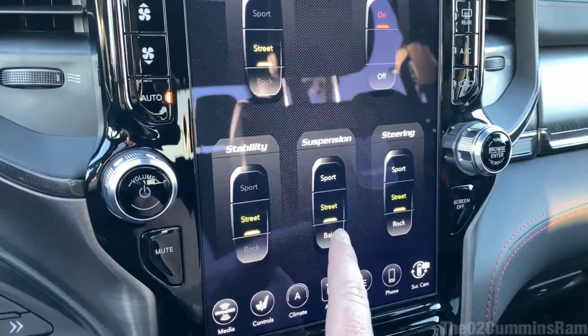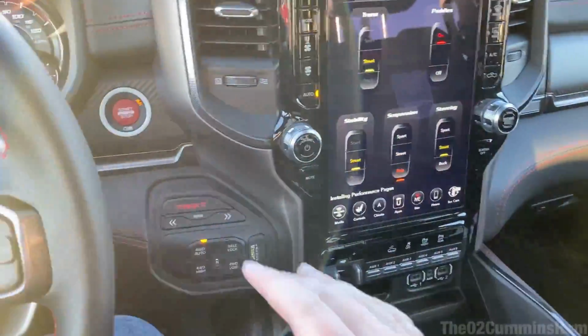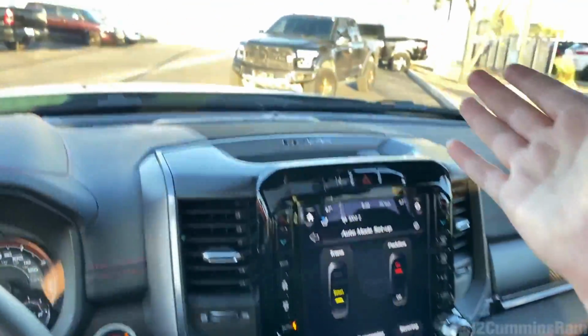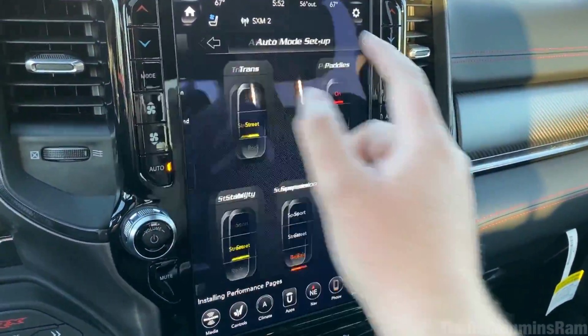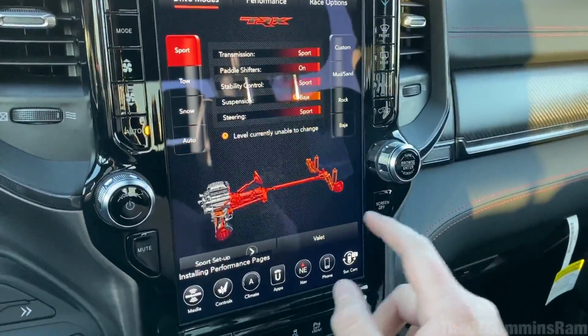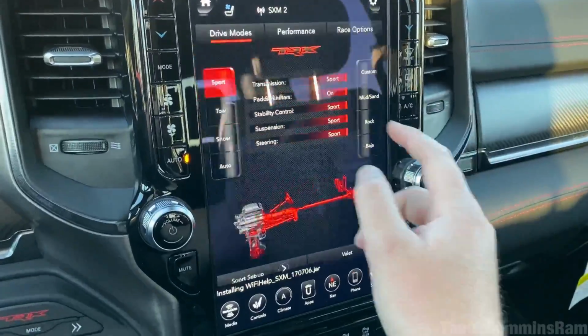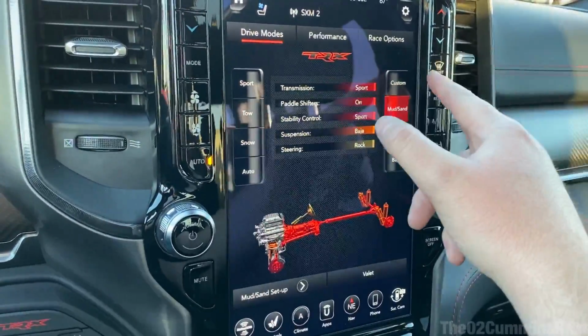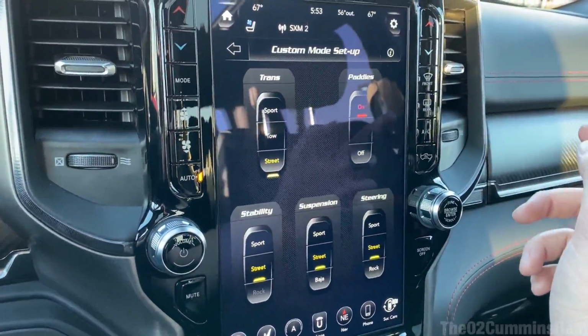You can change your suspension to Baja, and now you can always be riding around in Baja suspension without having to have it on 4 high like you do on the Raptor, which is pretty dang awesome. I like that a lot. But you can see each individual one. Like if I go to sport here, you can customize each one. Obviously, sport's the only thing because it's there, but most of it's pre-selected, but you can change it to auto and custom. So custom's got to be by far my favorite here.